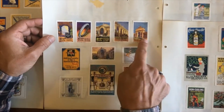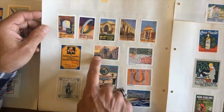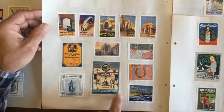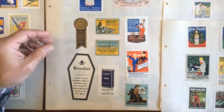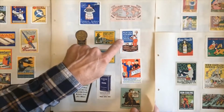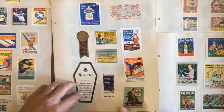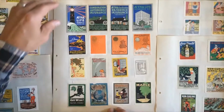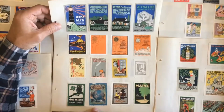Yes, these are tire and automobile related right here. Yeah, this is mentioning the Panama Expo of 1915. I think the majority of these stamps here relate to around that time, 1915 or so. And here are some more wonderful printing miniature posters for poster stamps. And here is another beautiful sheet. Great automobile one.